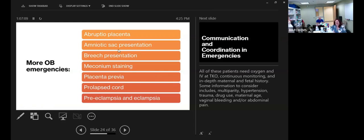Abruptio placenta, amniotic sac presentation, breech presentation, meconium, placenta previa, prolapsed cord, and preeclampsia and eclampsia. Basically knowing them and knowing what your plan is with them. You know, if you have a breech presentation, do you want to spend the time coming here, knowing that if you came here, the only thing they can do is deliver? They do not have surgery.